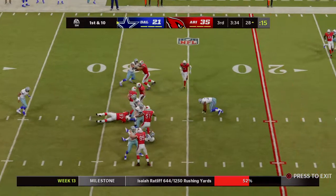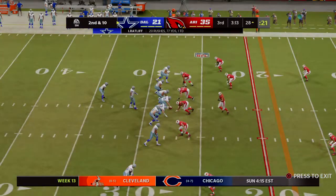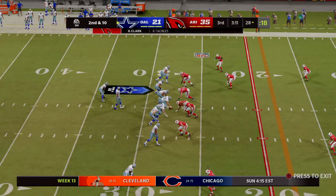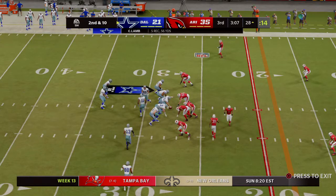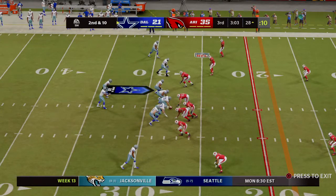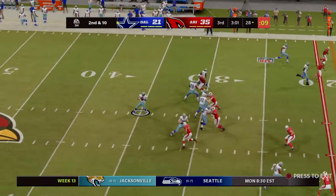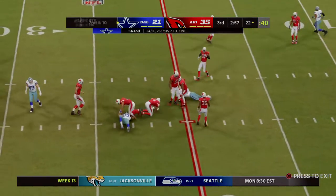And he'll give it here to his running back. And he's going to be met at the line of scrimmage and taken down. Officially no gain on the play, and it's second down. Operating from the gun, Nash. It's a short one here, complete to the tight end.